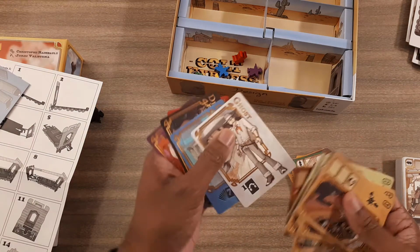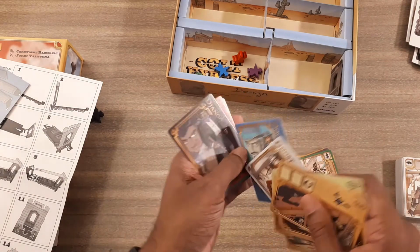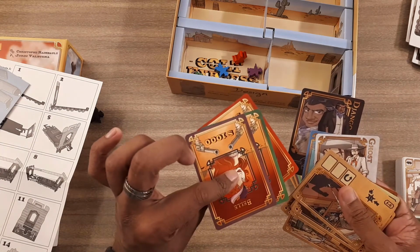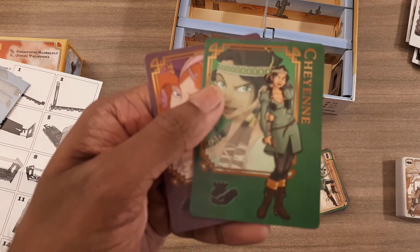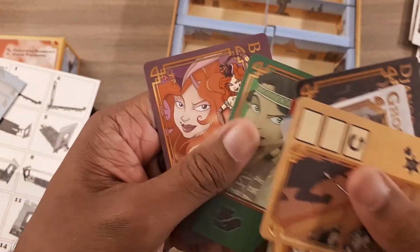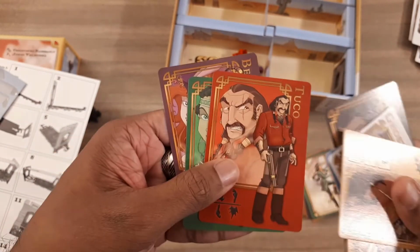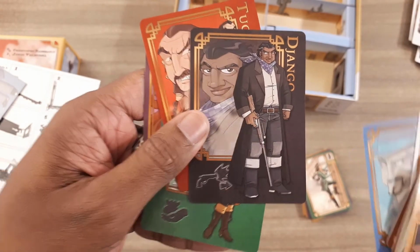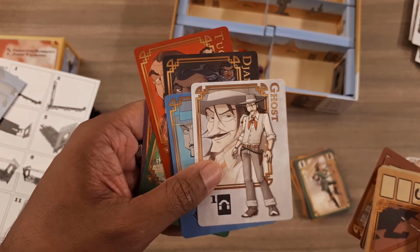And then you have these character cards as well that have icons that tell you what they do, more or less. All these ones are the same at the back there. So let's close up a bit here. There you go. You can see the artwork. It's very colorful, which I really appreciate in a game. And yeah, that's it. So these are all the cards and all the meeples.